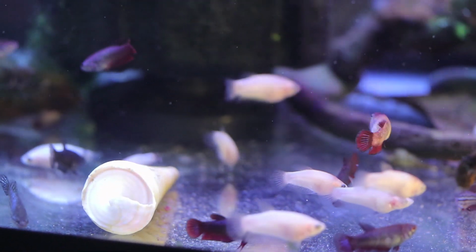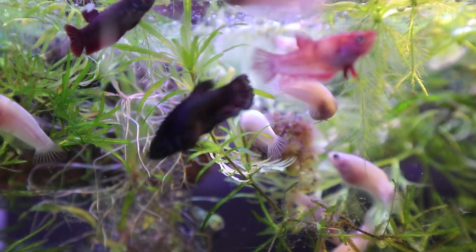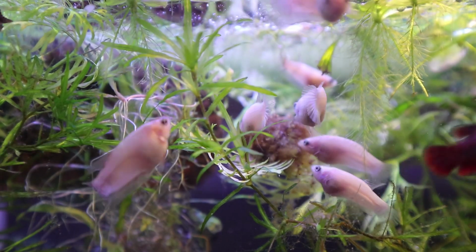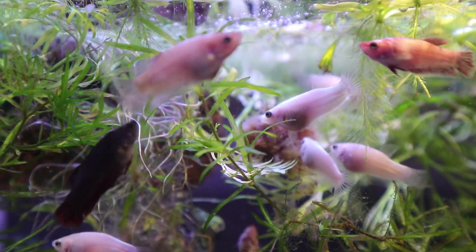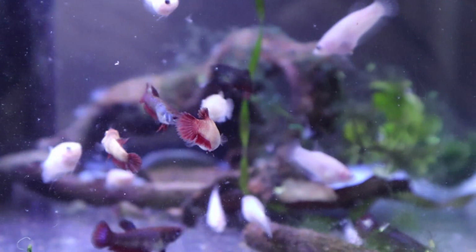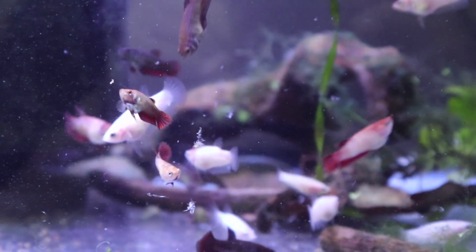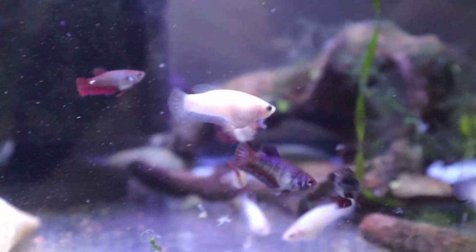They're eating about 2 to 3 times a day, one large meal of frozen food, sometimes mysis and brine shrimp, as well as other mixes. I also feed them beef heart, which they love to eat. They are also starting to eat flake food and some very small pellet food, and still get a little bit of live food such as Daphnia or baby brine shrimp.